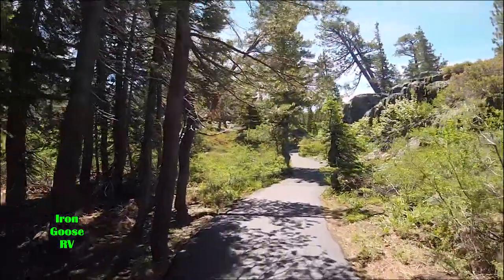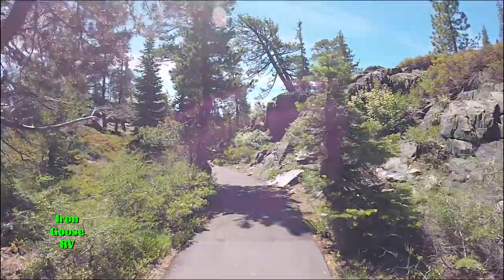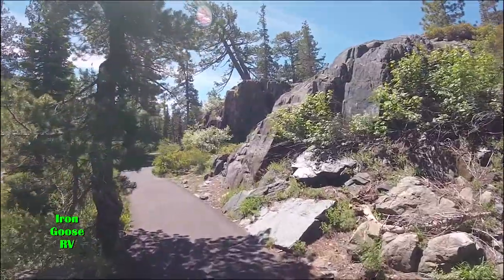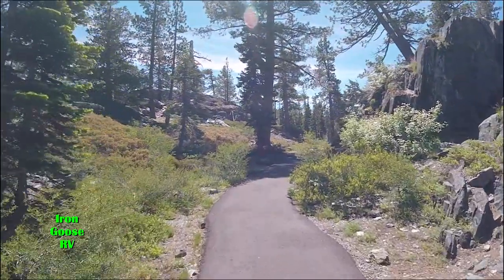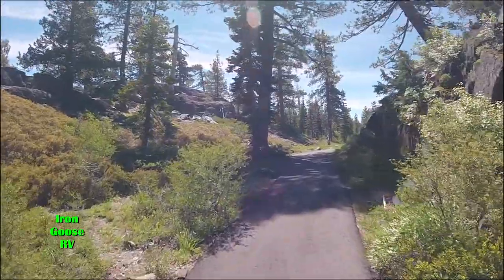Best time for observation of the falls is May, June, and early July, depending on the snowfall. After that, I would expect the falls to slow to a trickle. And before that time, there's probably too much snow up here to even get up here.